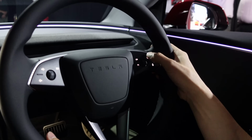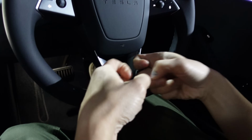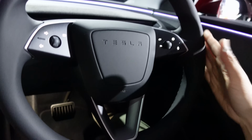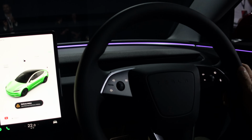You make a call, wipers are here now, and apparently these are proper metals now too, that I've been reading. Well, they still feel a bit plastic. Maybe other parts are metal, but that's been improved too. Okay, so obviously we'll go for a test drive later on to go through the actual steering column. So let's have a look.